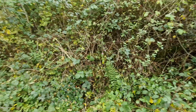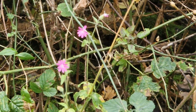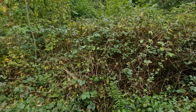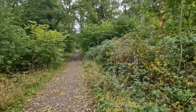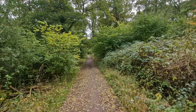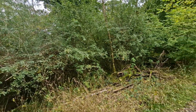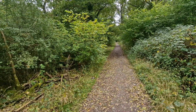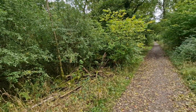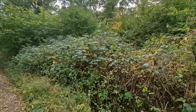Only flowers I've seen today. Nice. Hopefully the camera is picking up on the bird song because there are some more birds around this area. But unfortunately it was just continually covered by road noise. Oh, some nice blackberries.